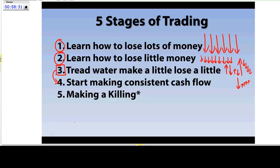Has anybody ever suffered from premature profit taking? Anybody ever suffer from premature profit taking? As soon as you get up $200 or $300, you just immediately take it because you got to ring the cash register because you've had all these massive losses. So your mental residue of all your trades is like, oh my God, I suck at this. I better take the profit because if I don't do it, I'm going to lose money, right?